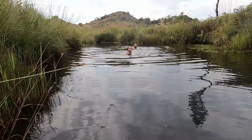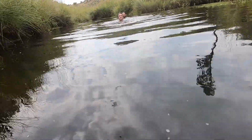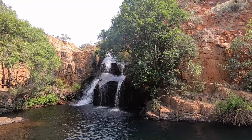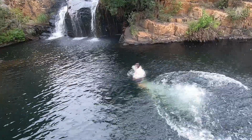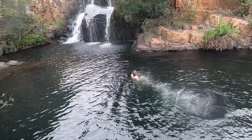Both campsites are pretty close to a river, so there's swimming options at both campsites, and the Magaliesberg campsite is called the Waterfall campsite because it is about 50 meters from the Magaliesberg waterfall, which is really stunning, and it has a massive rock pool at the base of the waterfall that you can swim in.